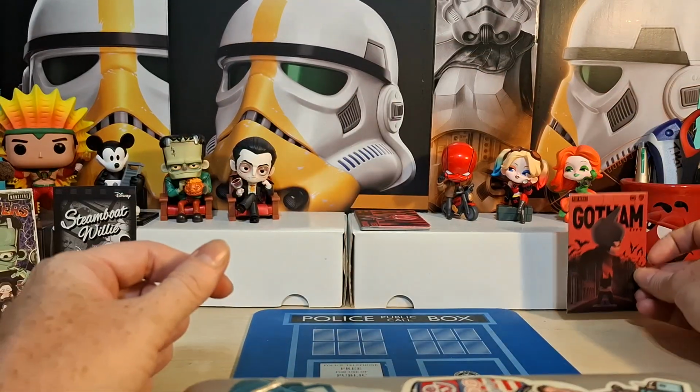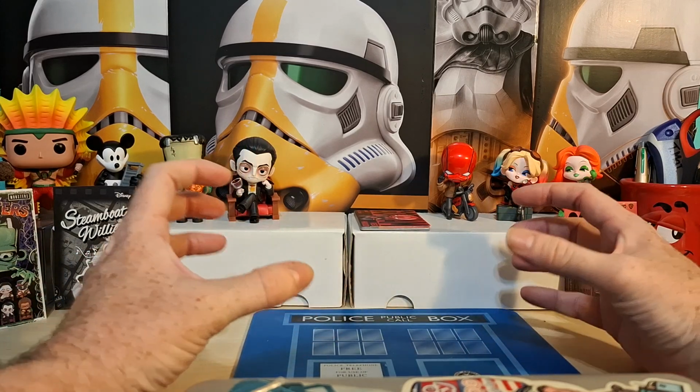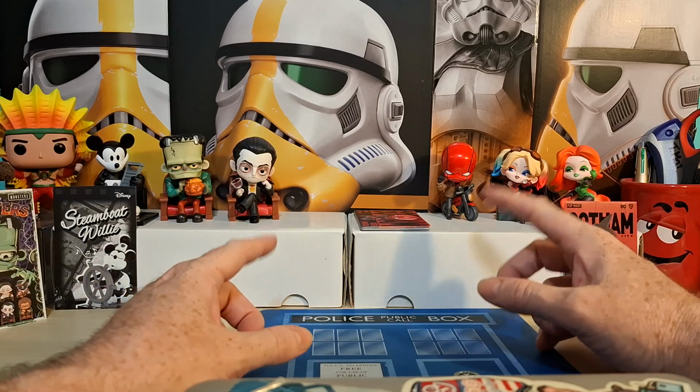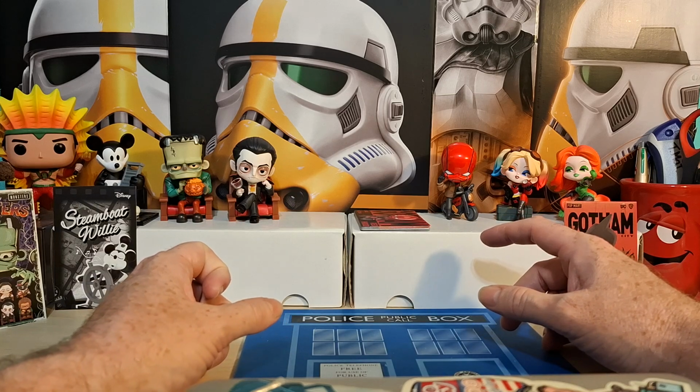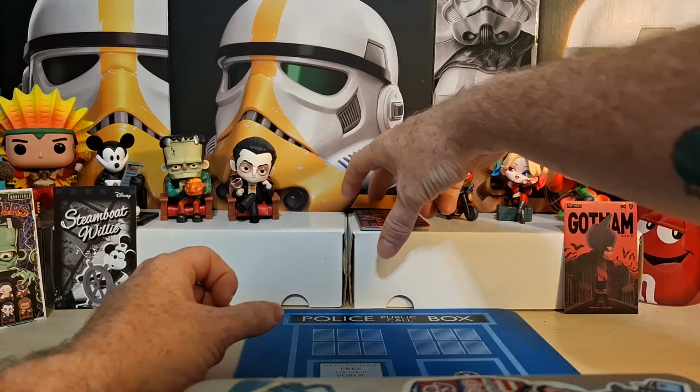Now, every set also has a chase. So a box of 12 has all 12 characters from that set, but one of those characters may be swapped out for the mystery one, which is the chase one, which is like 1 in every 12 cases will have a mystery one in it.